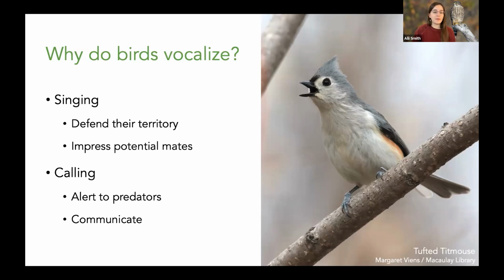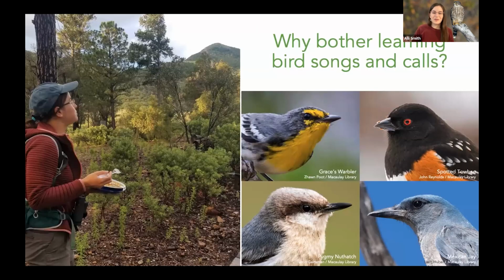Like some birds might be peeping constantly while they're feeding, like shorebirds on a mudflat, or you might hear birds squabbling at each other at a feeder, or maybe geese calling constantly when they're flying together in a flock. And there's a huge variety in the different noises that birds can make. So why bother learning them is the next question.